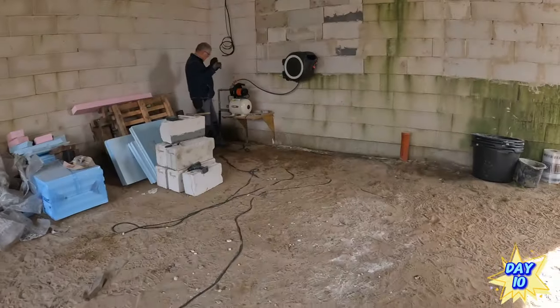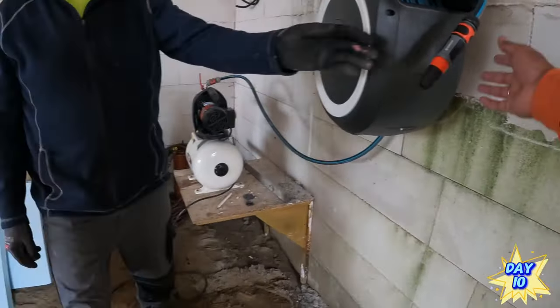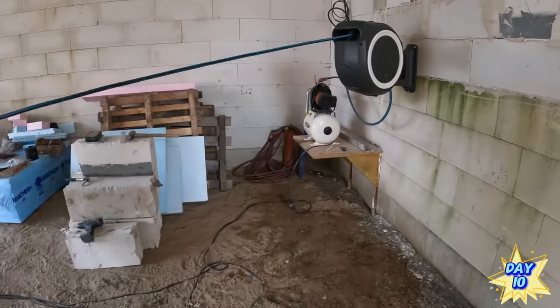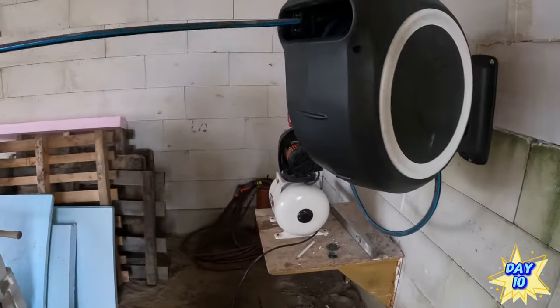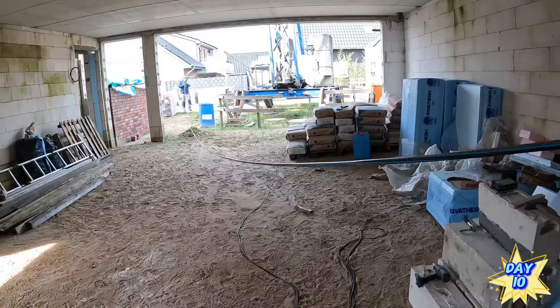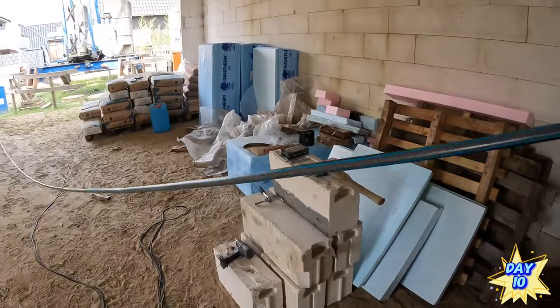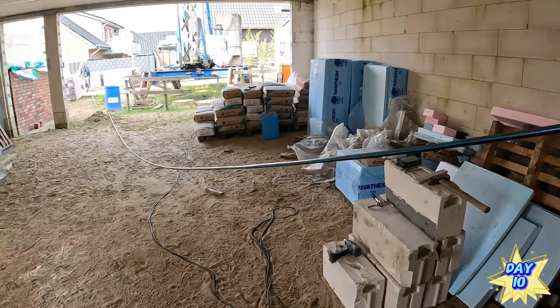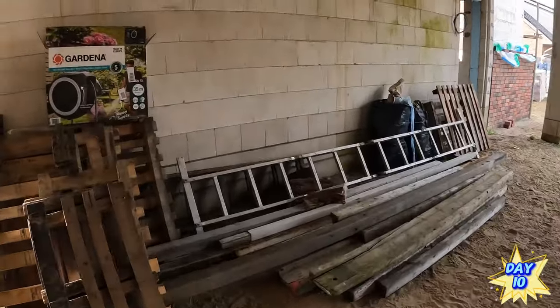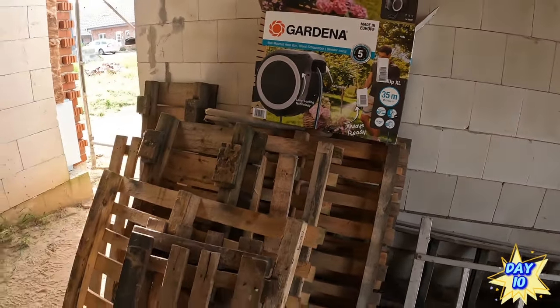Come, let's go have some coffee, boys. Now we're just pumping some water. Guys, this is new. This is what we just bought yesterday. So this is 35 meter. Here, guys, 35 meter. Made in Europe, long distance technology.